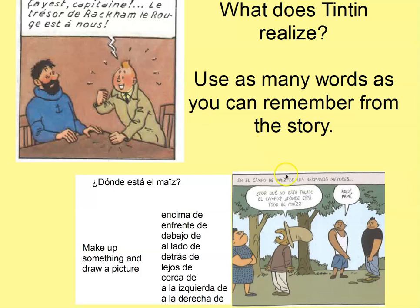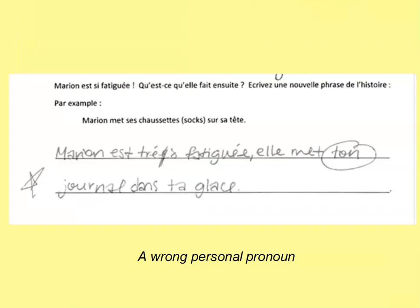So here's what does Tantan realize? Where's the corn? A lot of times I give the instructions in English so the students don't get confused. And we do a quick write, okay? And you'll notice I'm going to point out this in a moment. When there's something wrong, I just circle it. I don't say what's wrong. I don't write the answer. I just circle it.